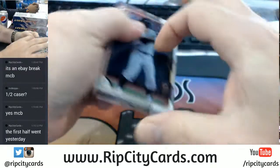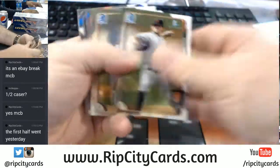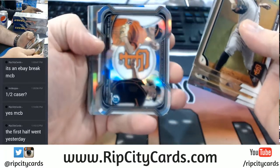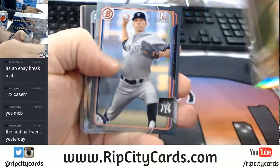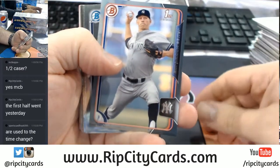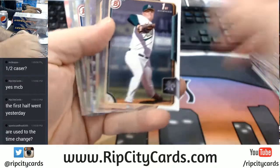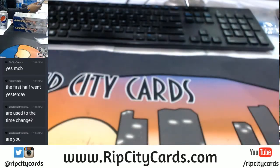Yeah, we got some totally certified basketball coming up after this. San Francisco Giants teams of tomorrow. James Kaprielian, I always say his name wrong, but it's black paper for the New York Yankees. That is $4.99. And that is box number two.